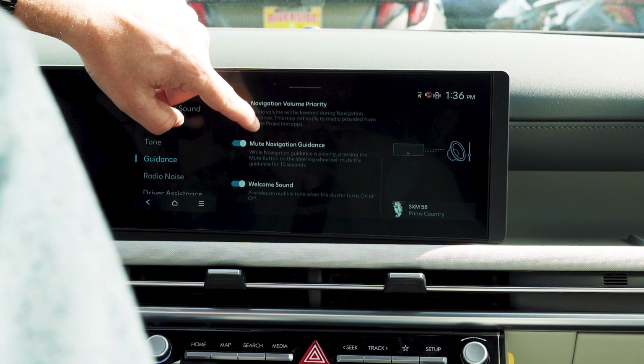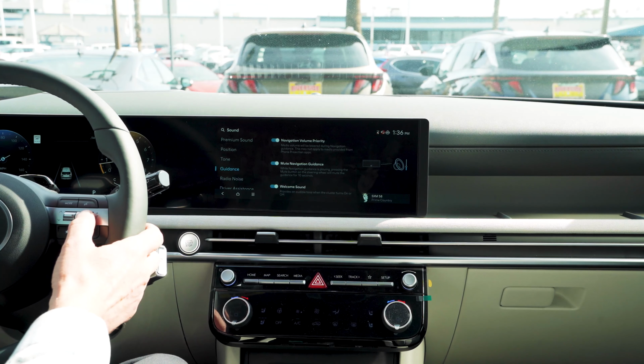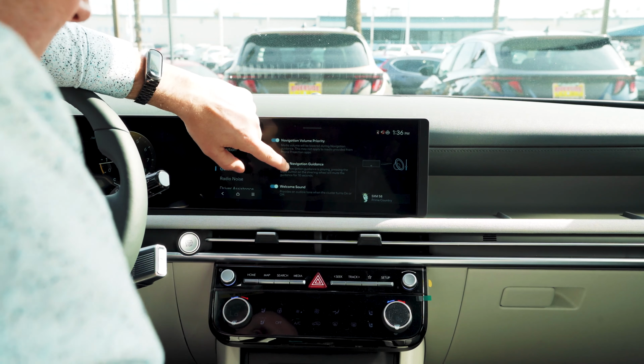And then mute navigation guidance while navigation guidance is playing. Pressing the mute button, that's gonna be right here, guys. So if you have this off, you're not gonna be able to mute any of that. So leave that on. So if it's playing and you don't wanna get interrupted, press that mute button right there on the steering wheel and you won't hear any of that anymore.